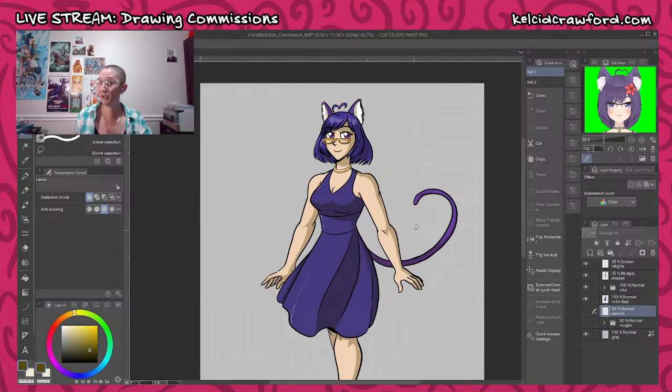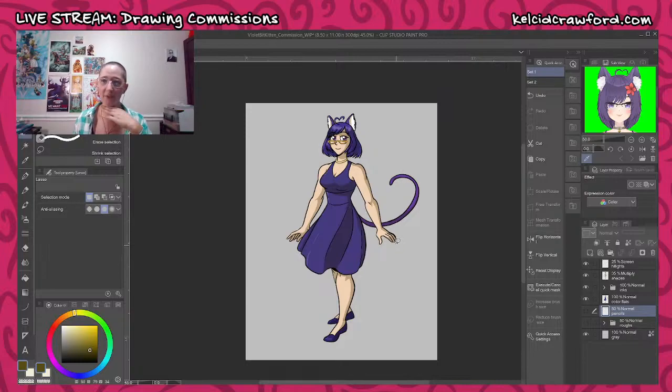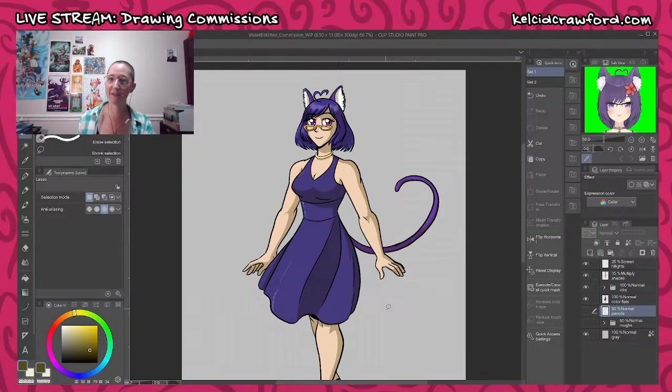Okay, hope that helps. So, here is our little commission here. Looking very cute, if I say so myself. Let's see. All right, Violet, let me know what you think. I'm thinking if all is good, then I can send you the final files for this. But if there's anything that you would like me to add at the last minute, definitely let me know. I can add that in real quick.